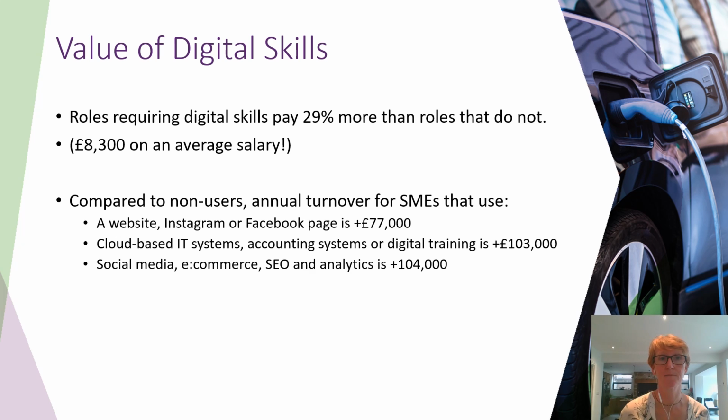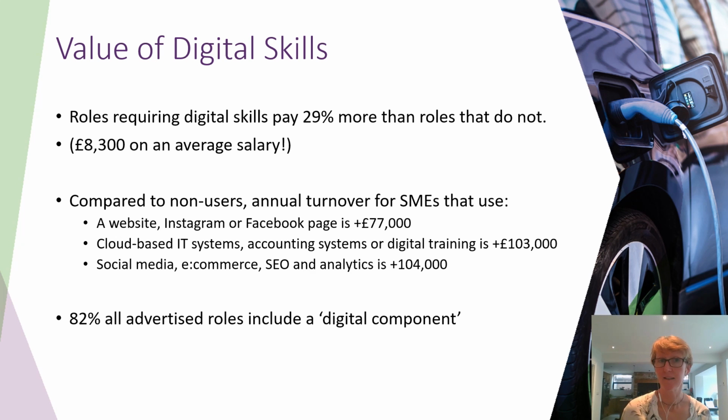And lastly, it's worth bearing in mind that almost all roles now include some digital component, whether that's a little bit of social media or using some of their internal systems. 82% of all advertised roles will need some of these basic skills.